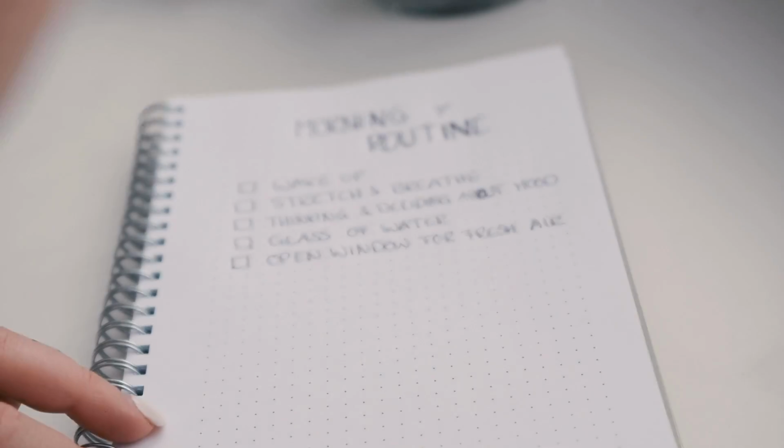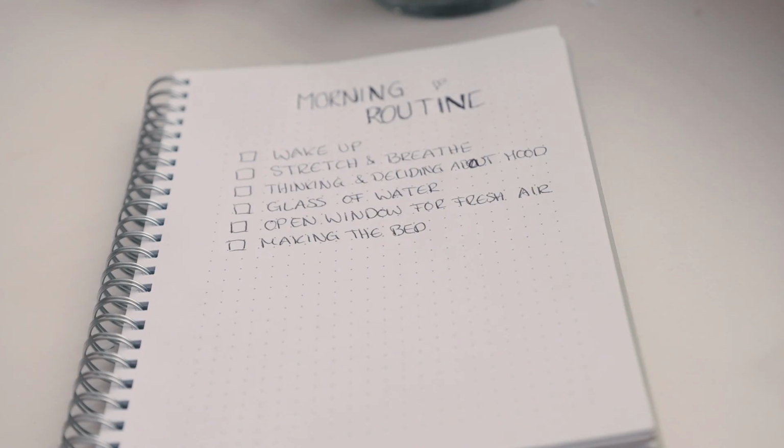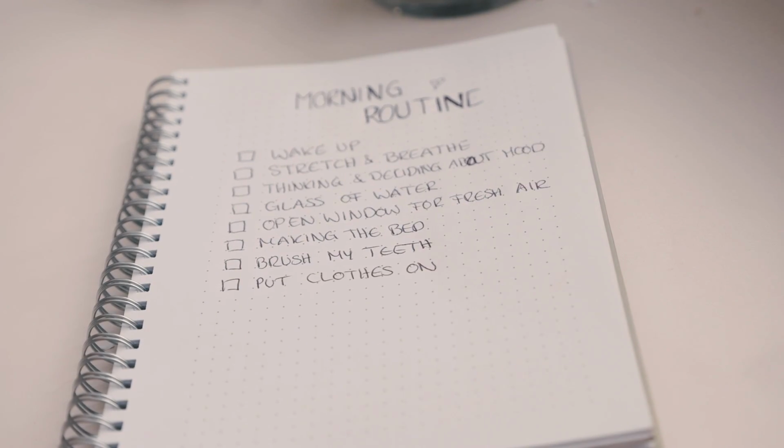Right after that, I open the windows to let in the fresh and cold air, to wake up a bit more and to have really fresh air in the room. And directly after that, I make my bed, brush my teeth, and put my clothes on.